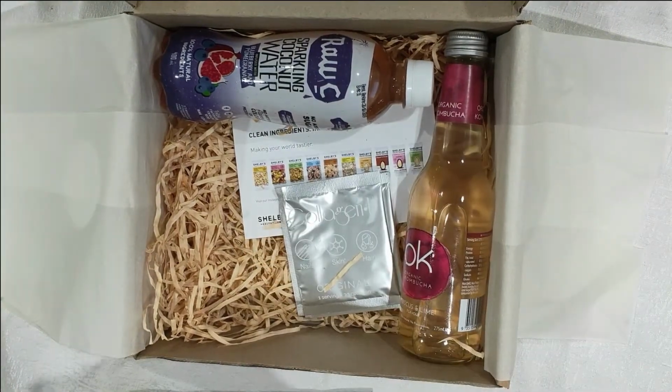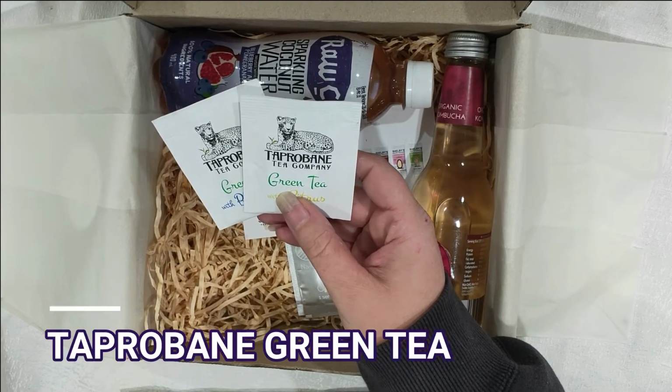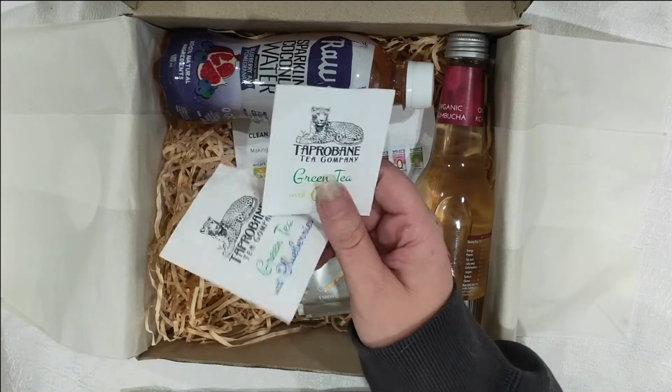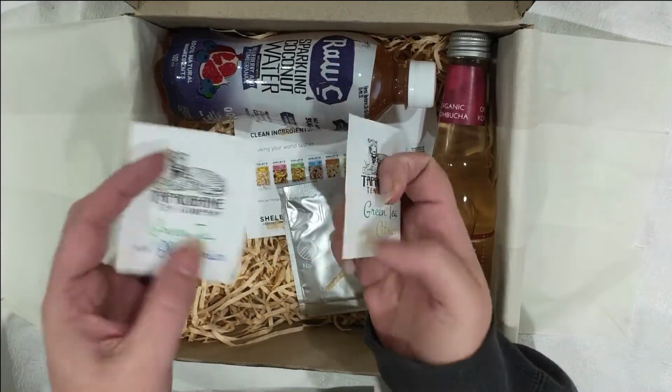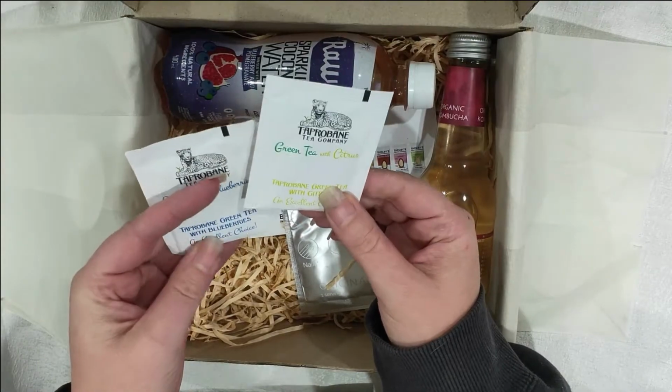Next we have a couple of bags of the green tea. It's Taprobane Tea Company. This is green tea with citrus and a green tea with blueberries. Feels like there's a tea bag in there. It's not a loose leaf.